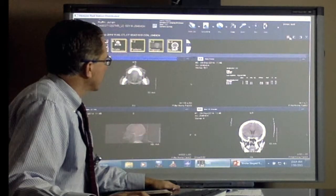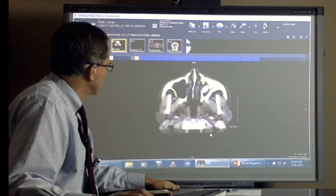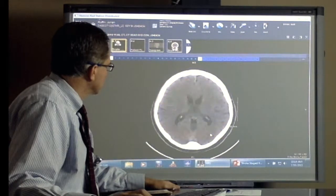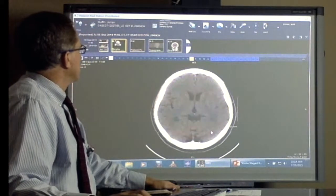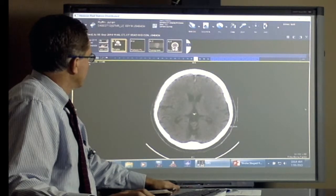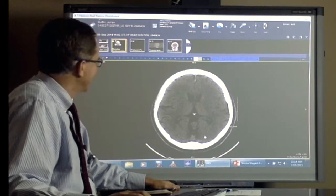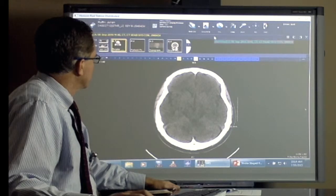So here's his baseline CAT scan. You might see a little hypodensity here, but it's a tough call. And when you do the aspect score, you just window it. But it looks kind of symmetric. I mean, if you gave him a point here, I wouldn't argue. And let's look at his MRI.